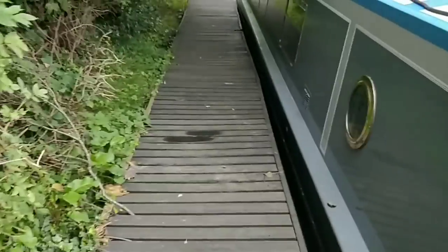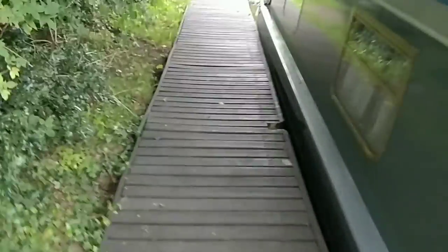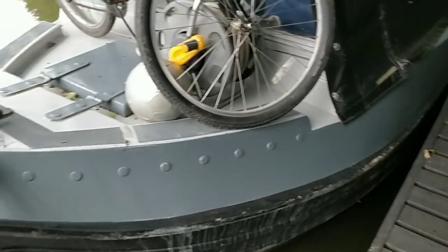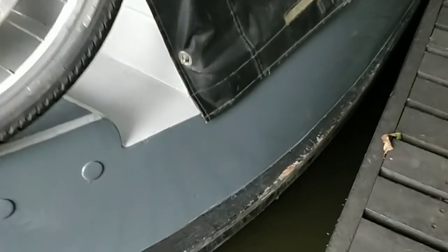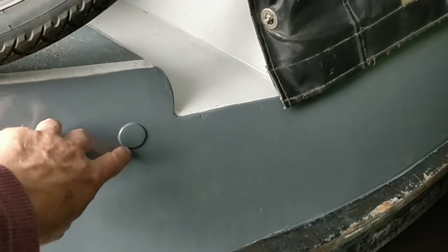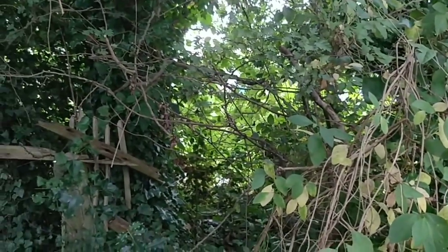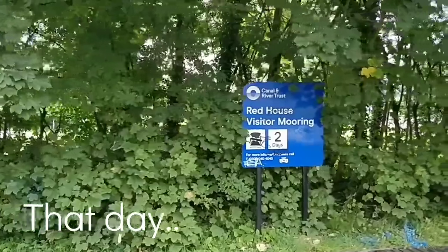This is a great 2-day mooring. Been here for 2 days. It's a 2-day mooring. I'm going to show you. I painted all this last night. It's turned out all right, hasn't it? Oh, it's dried all right. I did it with a brush this time, rather than a roller, and it's turned out a lot better. It was actually pitch black last night when I was doing it. Nice. Listen. Red House visitor moorings, 2 days. Great moorings as well.